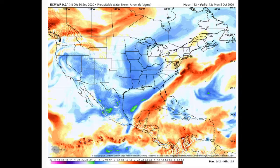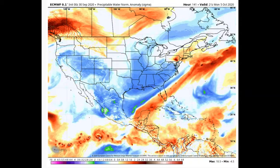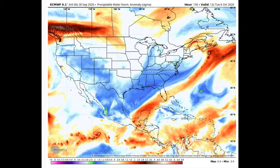We're into the 5th of October on Monday, and the next major weather system to work on through looks like it's going to be Monday afternoon into Tuesday. And you can see just a little bit of p-watts there, a little bit of an increase. The precipitable water about 1 to 2 standard deviations, or 1 to 2 sigma.